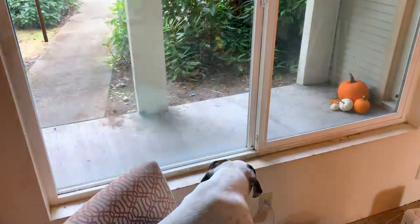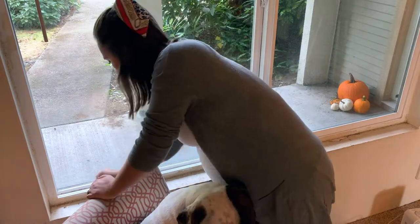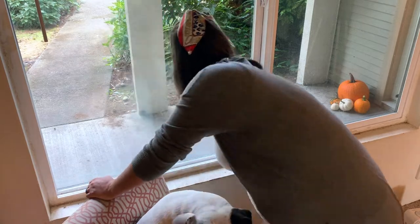Again, I'm just using those Clorox disinfecting wipes to wipe down the windowsill really well. My son plays over here all the time with his cars, so I try to keep it as clean as possible. And then I'm going to be using my Method glass cleaner to just wipe off the windows really well.